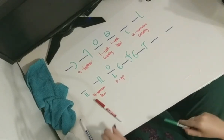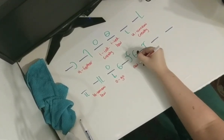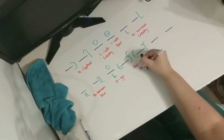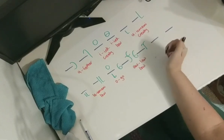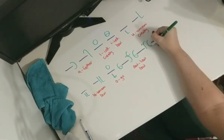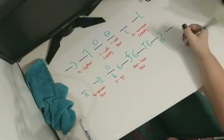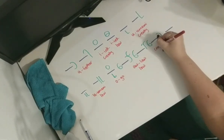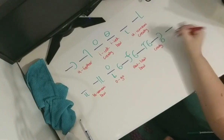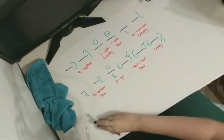So these two have the same sound, and it is an ah sound, like la, saw, like that ah sound. But this is a low tone. Next one, you guessed it, is going to be creaky. Should have given myself more space to write this. There's a circle, so you know it's creaky. And this one, let me give myself more space to write out that vowel.